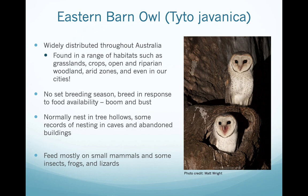The eastern barn owl feeds mainly on small mammals, and rodents do make up the bulk of their diet, so as you can imagine, species like the eastern barn owl are hit heavily by secondary poisoning from rodenticides. But like all owls, their diet is highly variable and may include other animals such as insects, frogs and lizards.